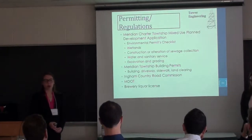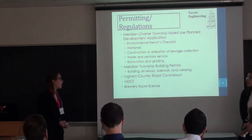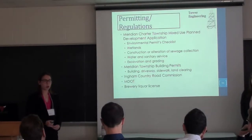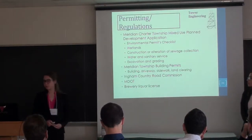And then as you saw throughout the transportation and pavements, we followed the regulations from Ingham County Road Commission and MDOT. In addition, we need to have a brewery liquor license in order to have beer produced on our site. So we're going to be operating as a microbrewery, and that just follows a Class C license.